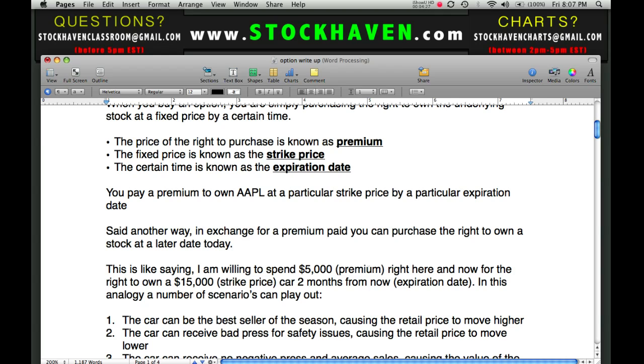Why do you have to pay the $5,000? Because you're guaranteeing yourself the right to own it at $15,000, regardless of what goes on over the next 2 months from the time you actually can have the car. So this can be good and bad. Let's examine some of the scenarios.